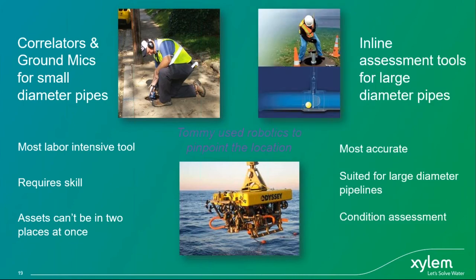For transmission mains or larger diameter pipe, external acoustic equipment doesn't work very well. This is where inline tools that either roll or swim through pressurized pipes are the most effective. They're effective because their sensors are literally inches from the leak in the water column. Typically, these tools are thought of as condition assessment tools due to their criticality, but there is certainly overlap between asset management and non-revenue water. If we think about it, they're really intrinsically tied at the hip.